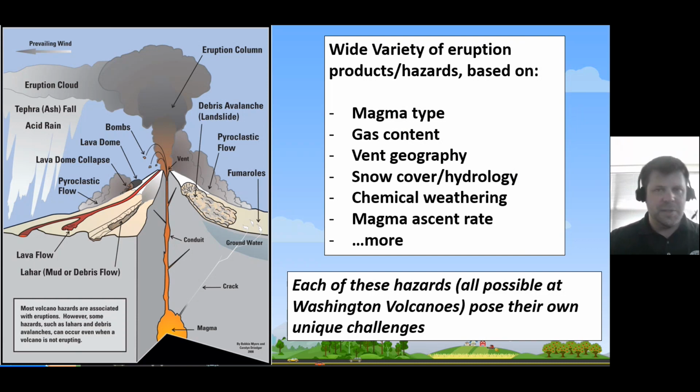Chemical weathering, sometimes just getting a lot of hot acidic fluids going through a volcano, can cause it to become a little more unstable, more likely to collapse and have these landslides or debris avalanches. Also, just how fast the magma is moving through the volcano, and more. There are all these variables that make it difficult to predict these. So here's an example of some of these hazards, and I'm going to look at a lot of these in more detail over the next couple of slides. But each one of these poses its own unique challenges.